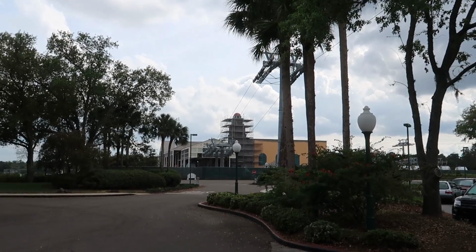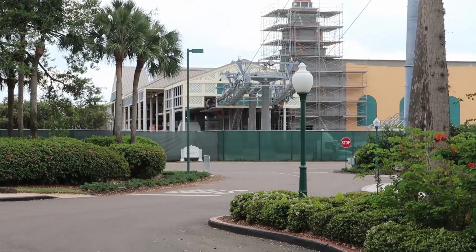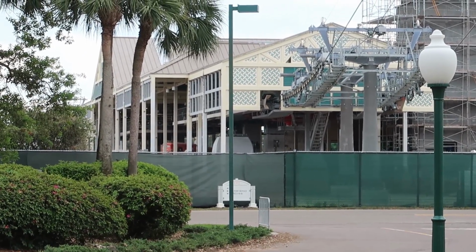So right now, this line that runs over to Riviera only has one gondola on it, and it's right there inside of the station. The other thing that's interesting is I just said that they were all on the line to Hollywood Studios.